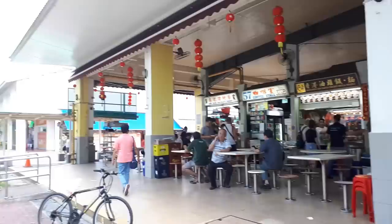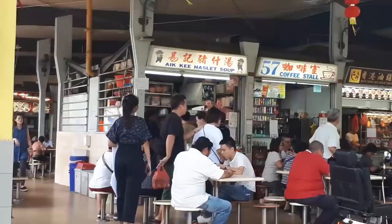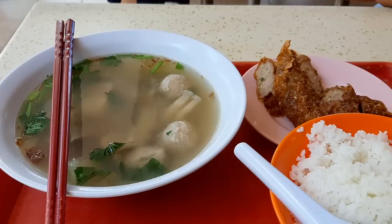And the first place we're going to is this shop here called Aik Kee Haslet Soup. Haslet, which I had to actually refer to the dictionary, actually means internal organs of an animal, or a meatloaf made out of those organs. But here, what we have is actually pig's organ soup. In total, everything here you see cost me $7.50, which is I think $4 for the soup, then 50 cents for the rice and then 2 ngoh hiang.